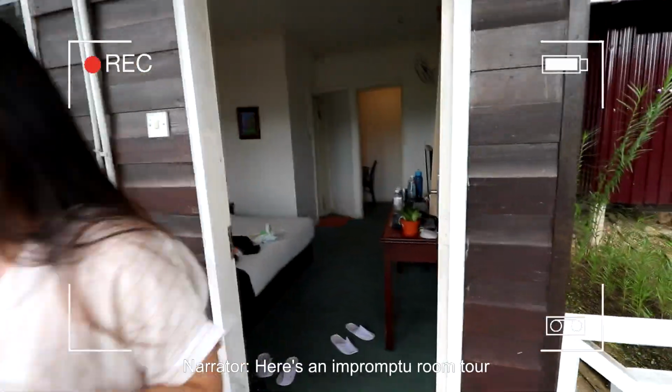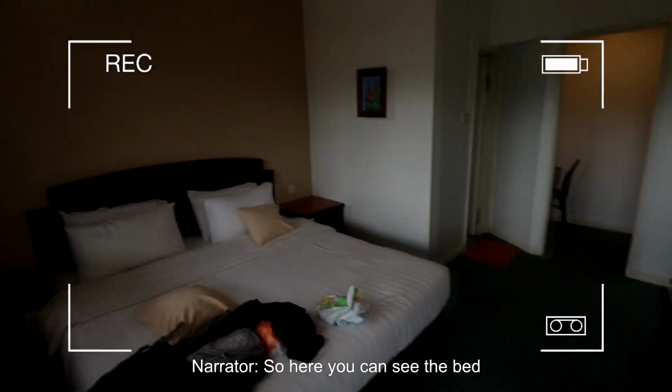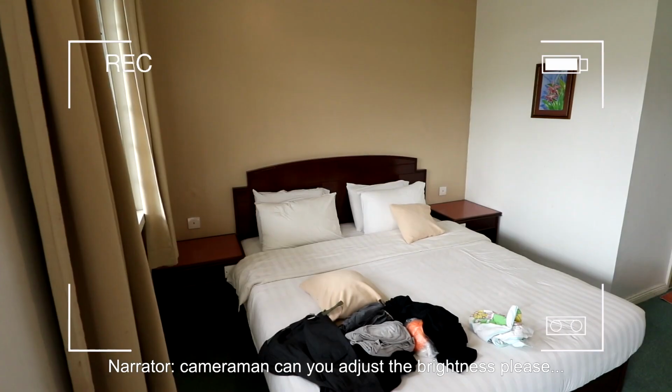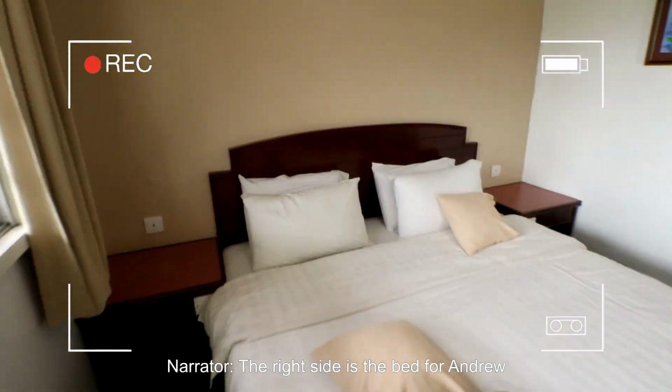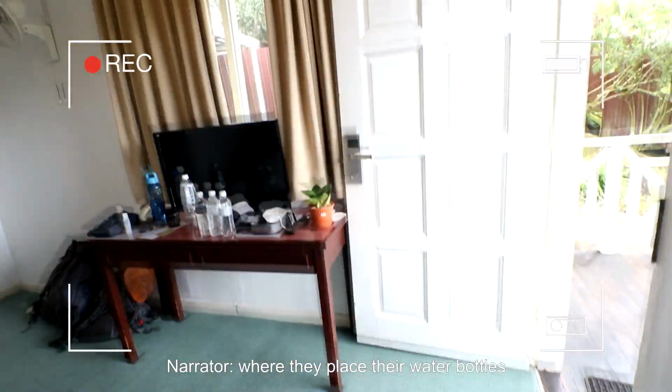Hello. Here's an impromptu room tour. Excuse the mess, it's Andrew's sister's. So here you can see the bed. Oh, it's a little dark. Cameraman, can you adjust the brightness, please? Thank you. To the right side is the bed for Andrew and the Lord Nita. And here is the TV spot where they place their water bottles.